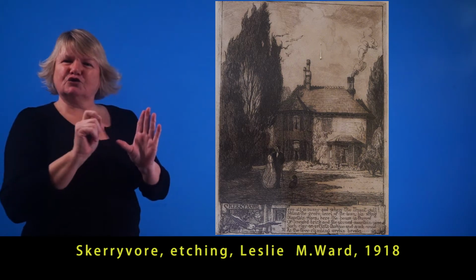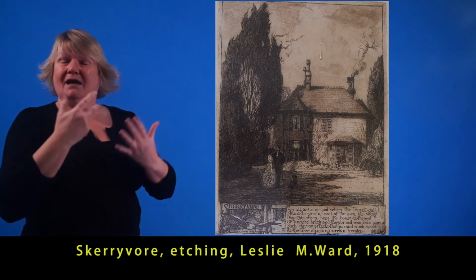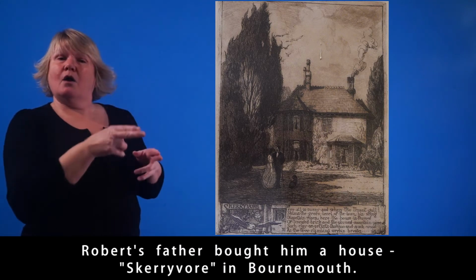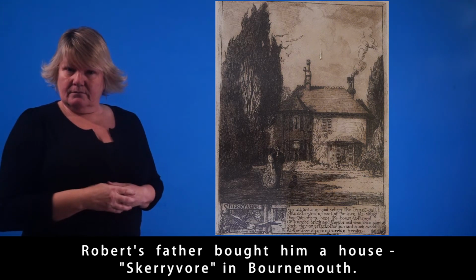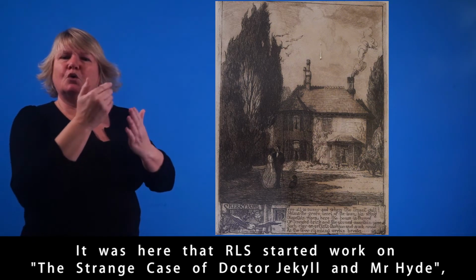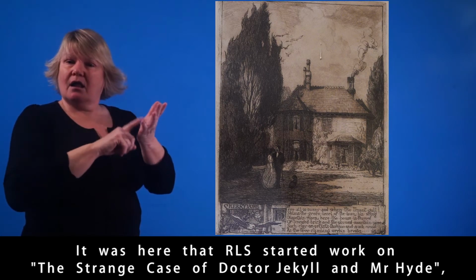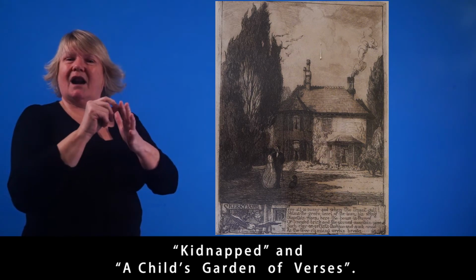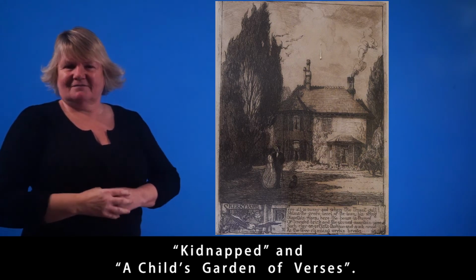Skerryvore, Etching, Leslie M. Ward, 1918. Robert's father bought him a house, Skerryvore, in Bournemouth. It was here that Robert Louis Stevenson started work on The Strange Case of Dr. Jekyll and Mr. Hyde, Kidnapped, and A Child's Garden of Verses.